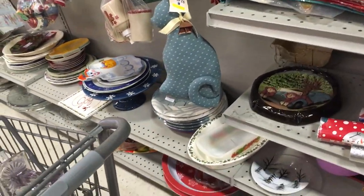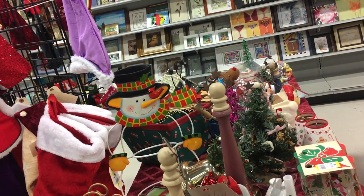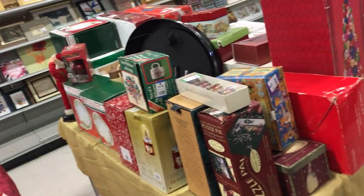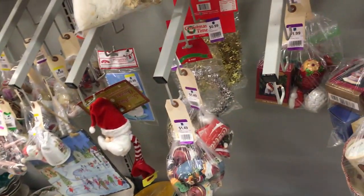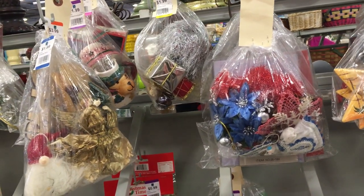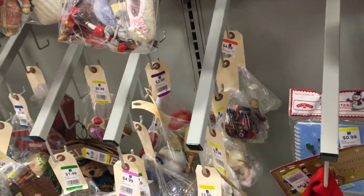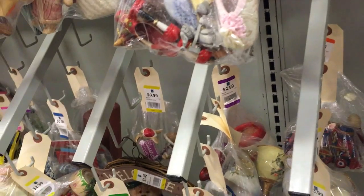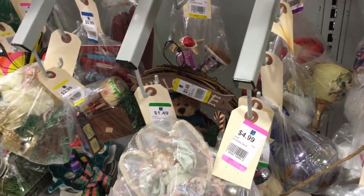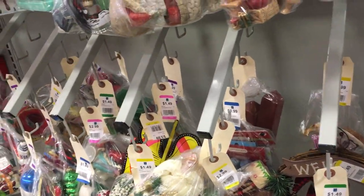Christmas aisle. Wow. I know there are often treasures in these bags, but I have to be honest, sometimes I just don't take the time. It can be difficult to weed through all these bags, but you know, it pays off.